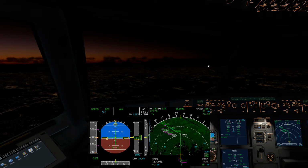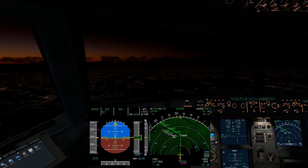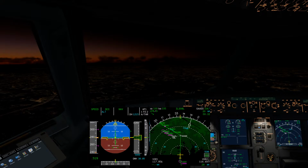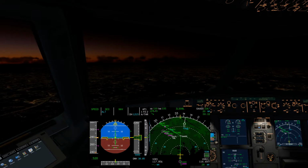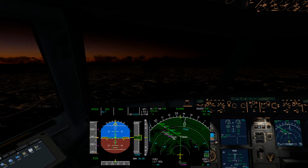Atlanta approach Rudder flight 211 descending through 13,000. Frontier Flight 211 Atlanta Center, or correction, Atlanta approach at end. Delta 634's radar contact 22 miles to the southeast of the Atlanta airport. Are you setting up for 8 left or 9 right? I've got 8 left currently set in. The 634, roger, runway 8 left.